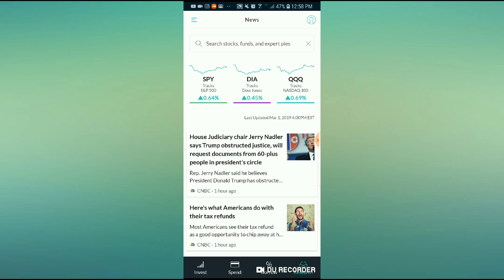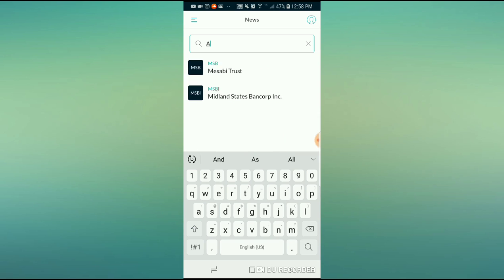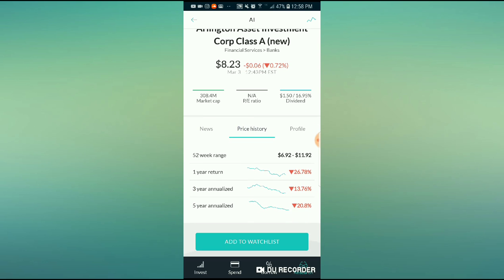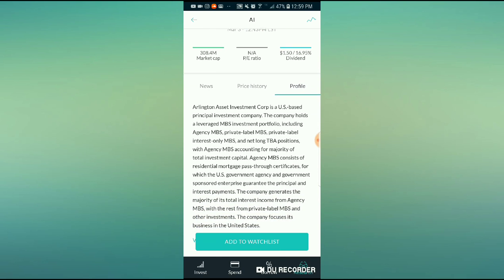We're gonna go Arlington Asset. Okay, AI. There we go. Arlington Asset Investment Corp. Class A, new, 308 market cap, $1.50 dividend, which puts it at 16% returns, which is pretty high. So let's go to price history right here. Ooh. That's bad. So this 1-year return, it's down 26%, almost 27%. 3 years, it's down 13%. 5-year, it's down 20%. What is making this company behave like this? So let's roll up and see.